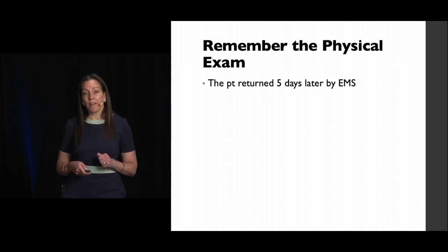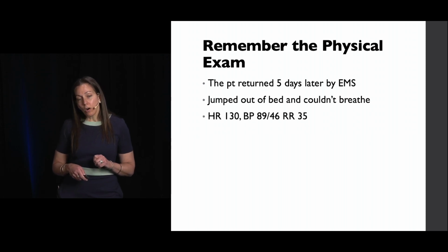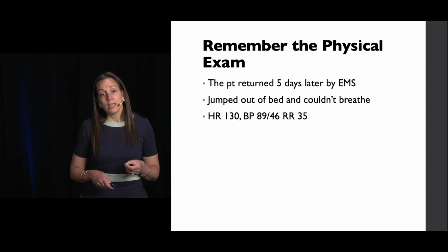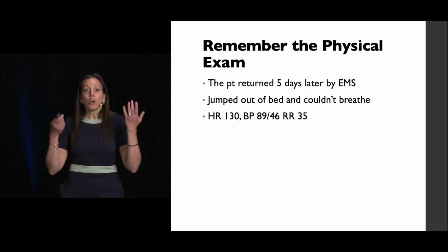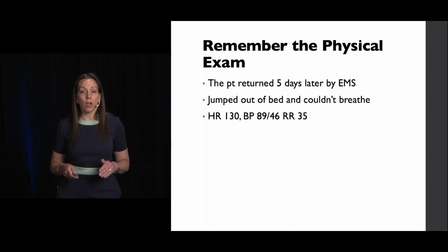The patient returned 5 days later by EMS. He jumped out of bed and he couldn't breathe. His heart rate was 130, so just a little bit higher than it was the other day. His blood pressure was 89 over 46, and his respiratory rate was 35. And so you think, great, slam dunk, give him TPA. This is a pulmonary embolism all day long, right?